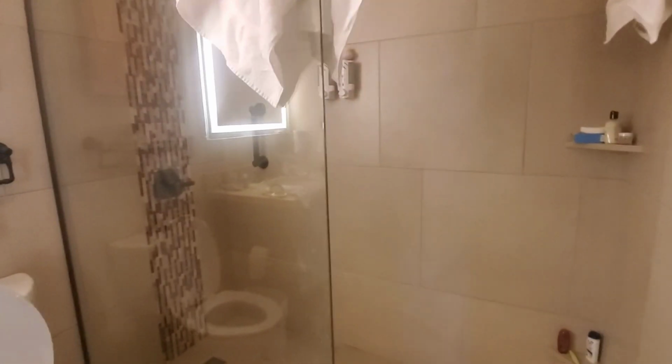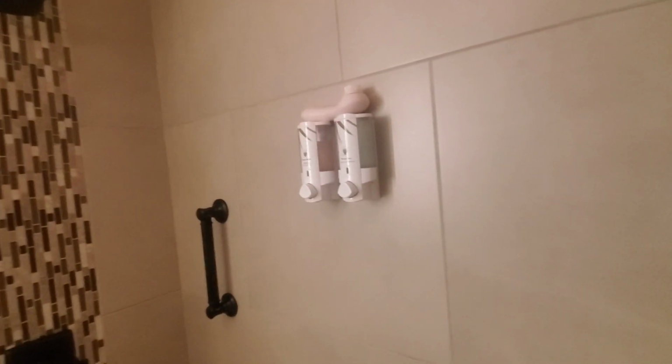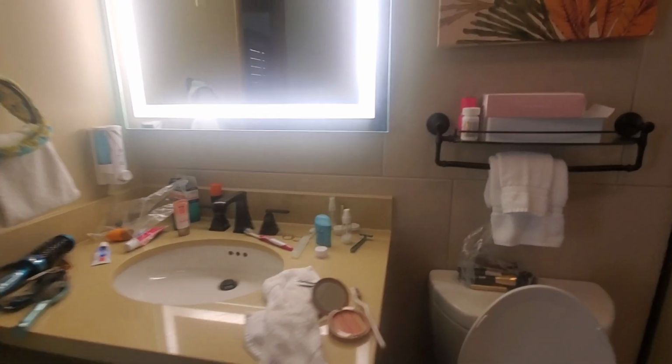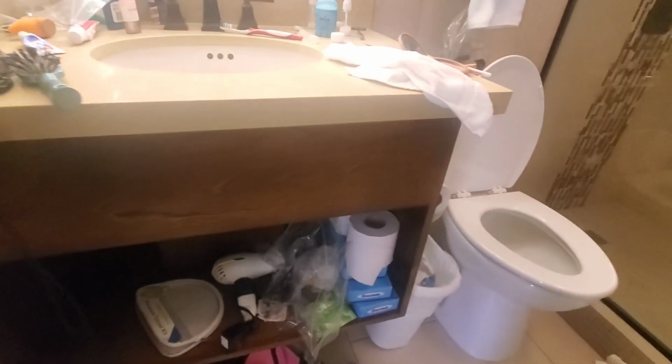And we're going to go to the bathroom. Sorry again if it's a mess. Like I said, I didn't clean up for the video. But the shower is relatively large. They have soap on the walls, shampoo and soap if you need them, if you didn't bring your own. Large area. And of course, there's a sink and whatnot. Plenty of rolls of toilet paper. There's an area to store stuff underneath.